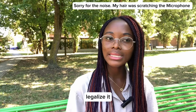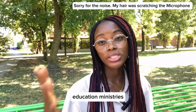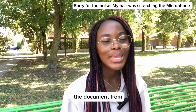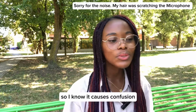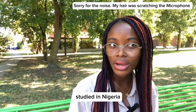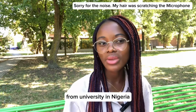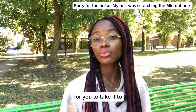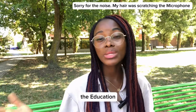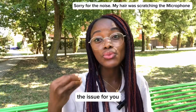So you legalize your educational documents at the education ministries in the country where you got the document from. I know it causes confusion, but if you're Ghanaian and you studied in Nigeria and hold a bachelor's degree from a university in Nigeria, it doesn't make sense for you to take it to the education ministry in Ghana for them to validate a document that they didn't issue for you.